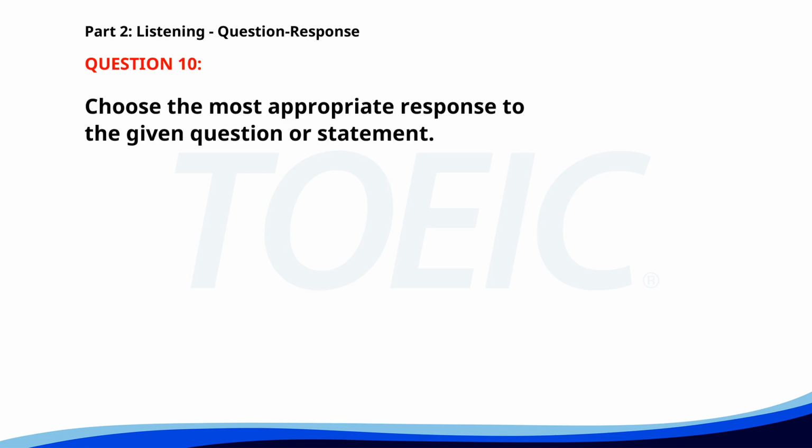Number ten. How do you usually get to work? A. I take the bus. B. The office is far from my house. C. Yes, I'll come by car today.